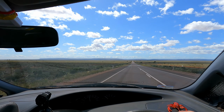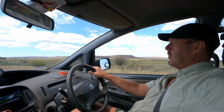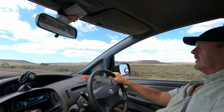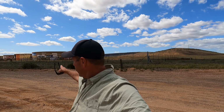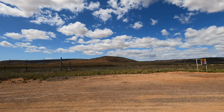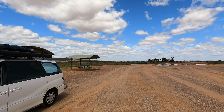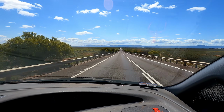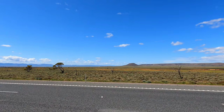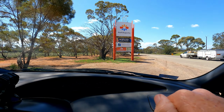There we go, Port Augusta up ahead. Just getting down to that crossroad that heads to Whyalla. Yeah, there's all the big tanks here with the graffiti on them. So if you say Norseman to Port Augusta is the Nullarbor trip, then I've nearly finished it. Well, there it is, Port Augusta.